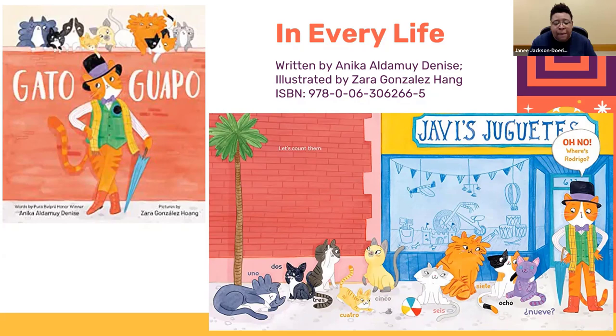And what happens is his nine cat relatives, they're all following him. And on each spread, you have to count. Let's count them. And it counts from 1 to 9. But then they're like, wait a minute, well, 1 to 10. But then they are missing. Which one's missing? Oh no, where's Rodrigo? And then you turn to the other spread, and then the cat that's missing says, yo soy gato, I'm here, I'm here, I'm here, cat. And it follows that pattern throughout the book. Super cute, super fun. Please get Gato Guapo.